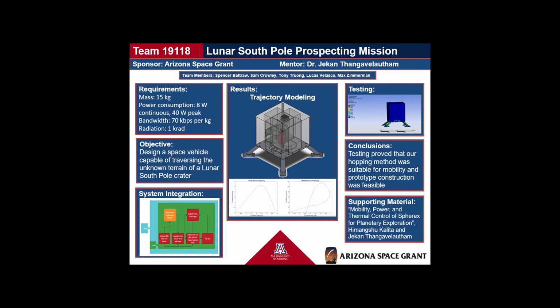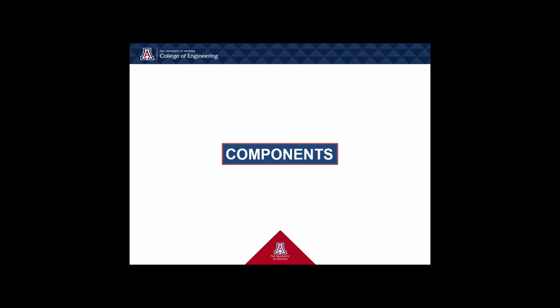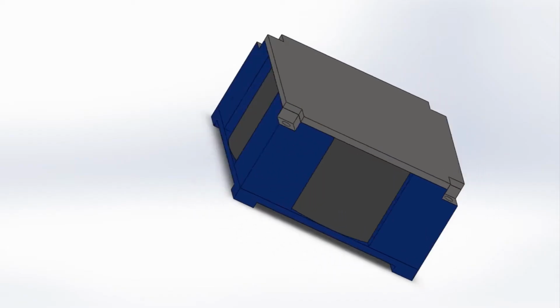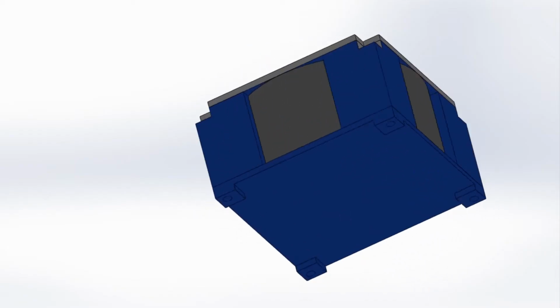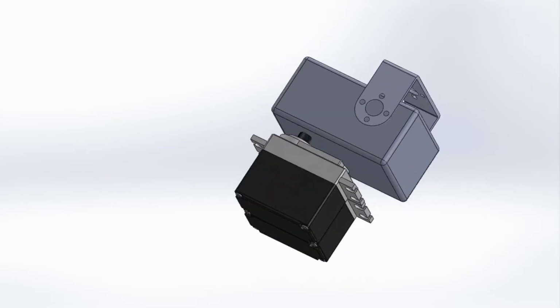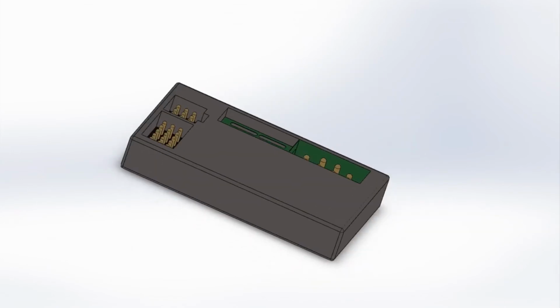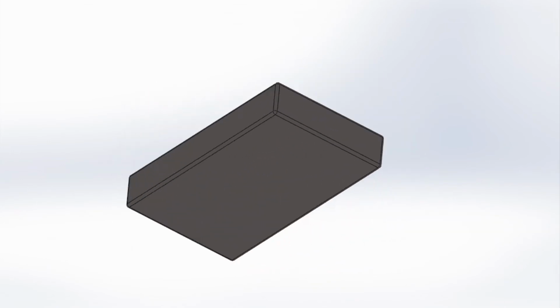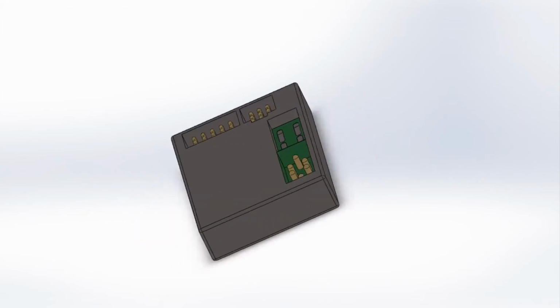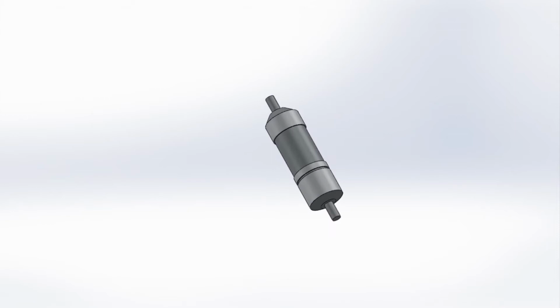For system integration, we will discuss the hopper's components, how they are assembled, and how they work together. For our components, we have our control moment gyroscope to change the angular momentum of our hopper during mid-hop, our servo package to change our angle of thrust also during mid-hop. We have our engine control unit to regulate the fuel pump and monitor the status of the engine, our fuel filter to get rid of any particles in our fuel.